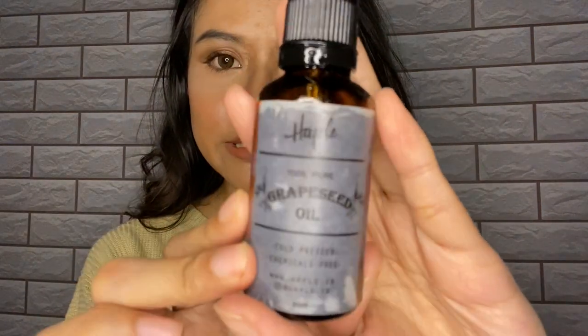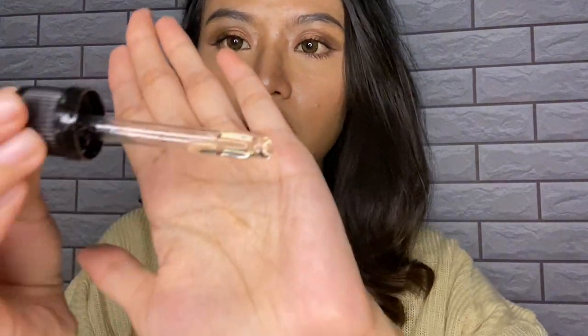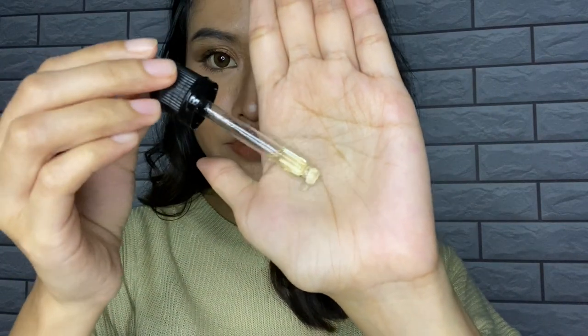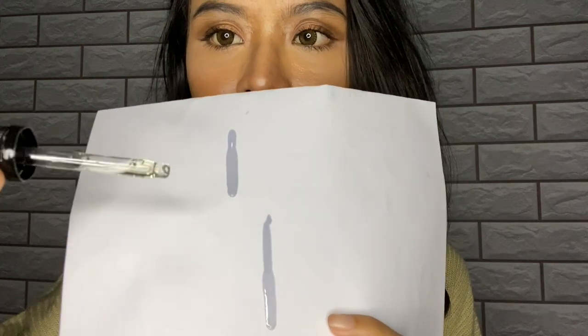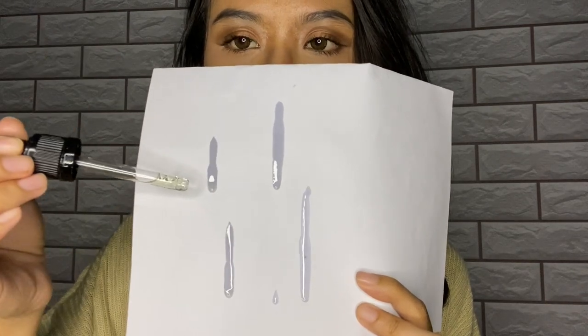Okay guys, first of all, I want to show you the grapeseed oil that I use. I'm so sorry, the bottle is kind of disgusting because I found out it fell off the box. Here it is. It is from a local brand called Haple. And this is how it looks. Now I'm going to show you the inside. So this is how the oil looks like. I got paper here so you can see the texture and also the color of the grapeseed oil. It's kind of yellow. Okay, as you can see.